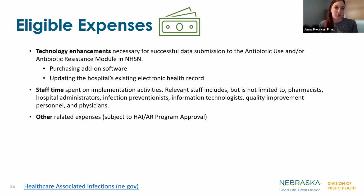You can also be eligible for reimbursement of staff time spent on implementation activities. These staff include your pharmacists, hospital administrators, infection preventionists, IT, quality personnel, and physicians. And then any other related expenses based on our program's approval.